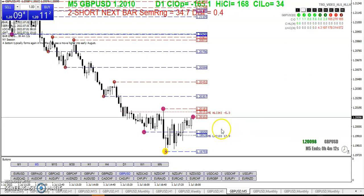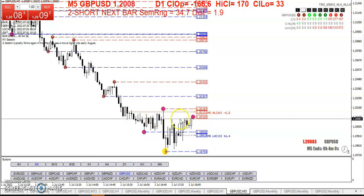But you can see here price has been struggling to close above this area right here. It closed above it once since right here, that break. But we'll see if the buyers can push through.